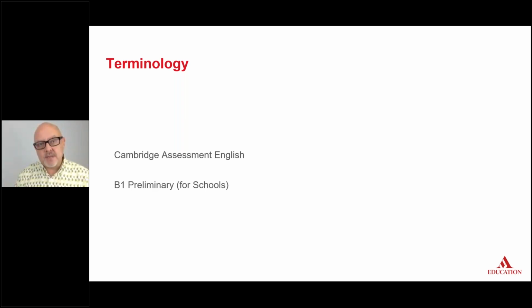And some of the exams come in two versions. They come in a main version and a For Schools version. So there's B1 Preliminary and there's B1 Preliminary for Schools. Just to give you a sense of the difference, at B2 First, there are one or two differences. For example, in the main B2 First exam, students may have to write a report, whereas in the B2 First for Schools, they don't have to write a report. B1 Preliminary is the same in both versions. The difference is the kind of context and the kind of content that students are expected to deal with.